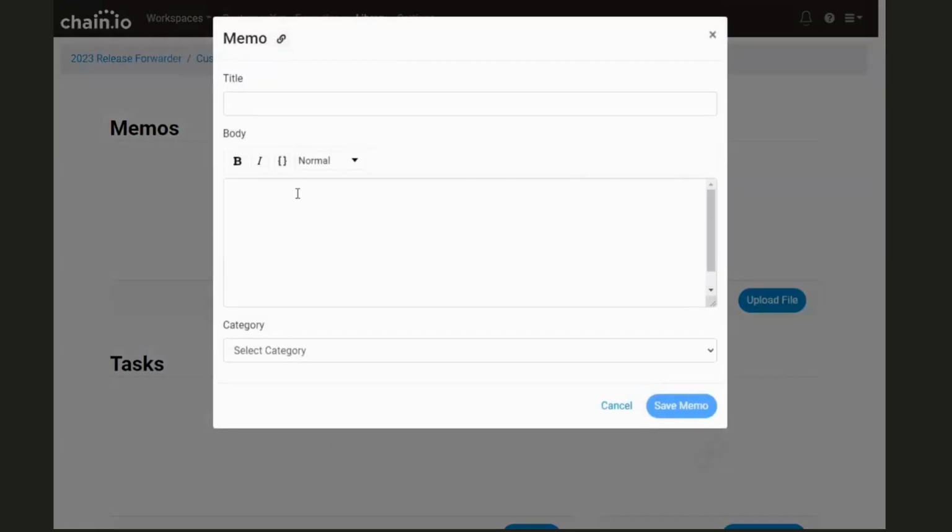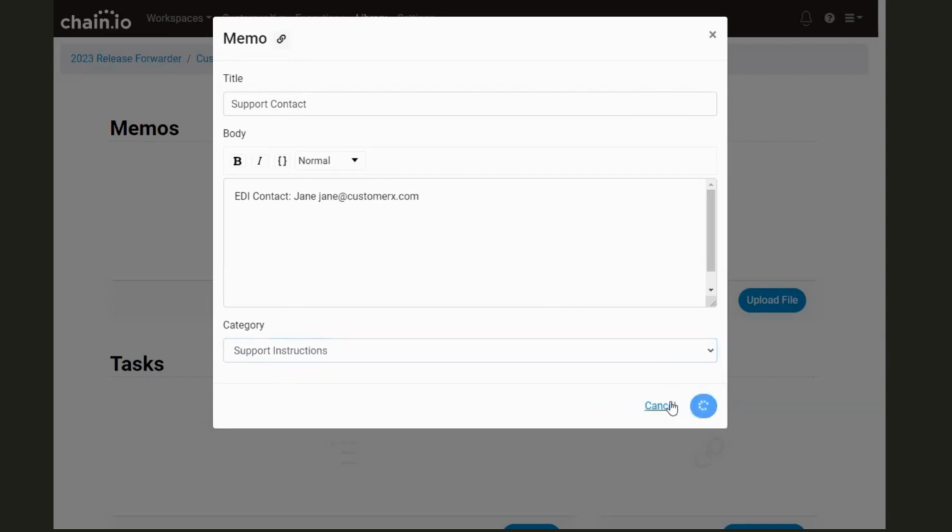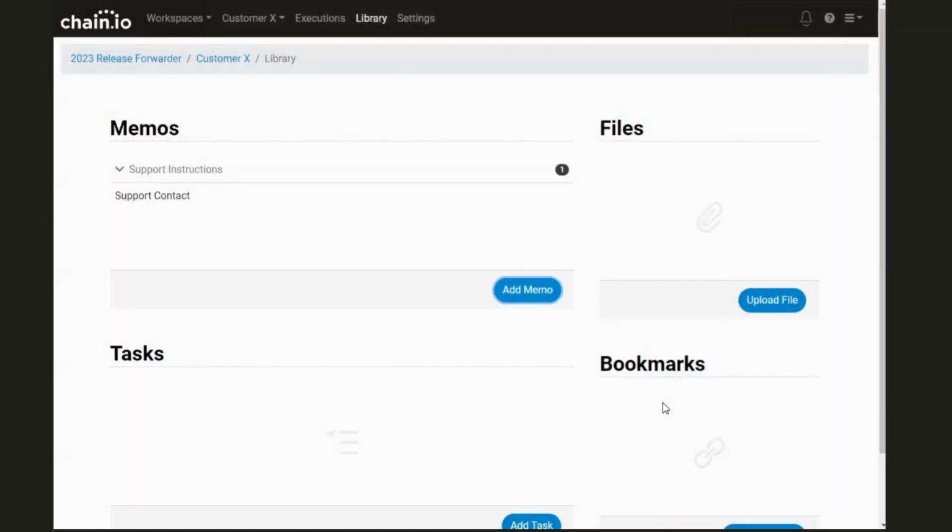You can also add memos. Where this is particularly helpful is things like support contacts. So at customer X, the EDI contact is Jane, and she's at jane@customerx.com. We can put that in, and we can put that as a support instruction. Also, if we have special notes that, hey, if the customer ever calls, or if we ever have an integration fail because the weight is missing, we have to call this person at operations and let them know.